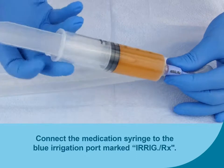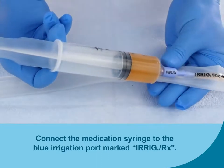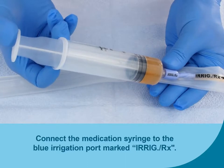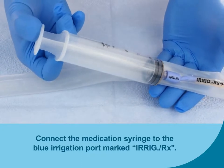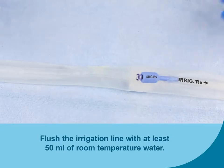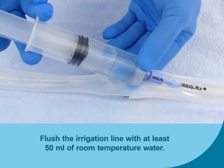Clinicians should take extra care to use the blue irrigation medication port only when delivering medication. Do not administer medication through the white inflation port, marked less than or equal to 45 mL, as this would lead to overinflation of the retention balloon and the patient would not receive the medication as intended. To ensure the delivery of medication into the rectum, immediately flush the irrigation line with at least 50 milliliters of water.